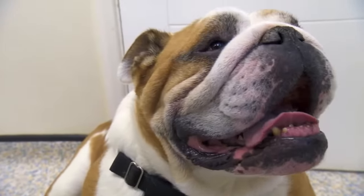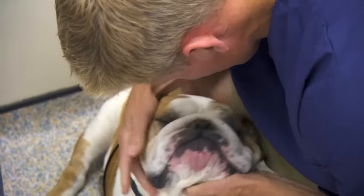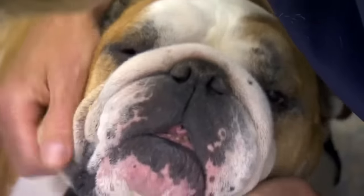I absolutely love Archie. He is like having a bromance with a dog. He's this big, burly, blokey dog. He is such a character, and absolutely, I fell in love with him.